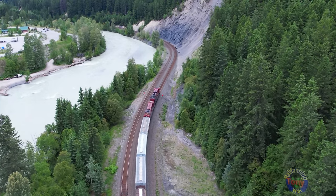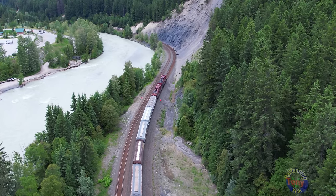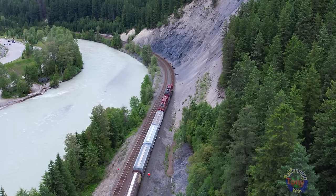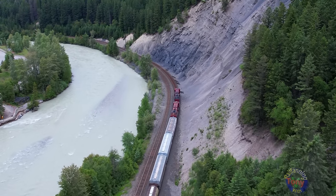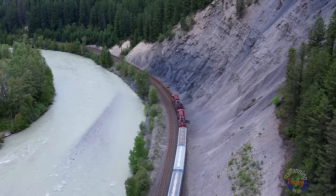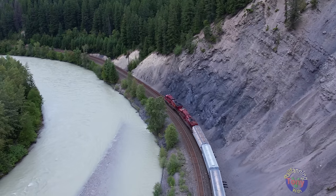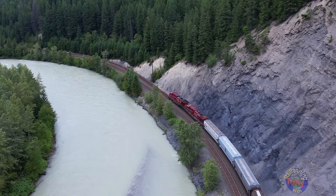The Kicking Horse River is also a popular whitewater rafting location with Class 2 and 3 rapids most of the summer. The scenery for the railway crews is absolutely spectacular. Most areas you cannot see any other way.